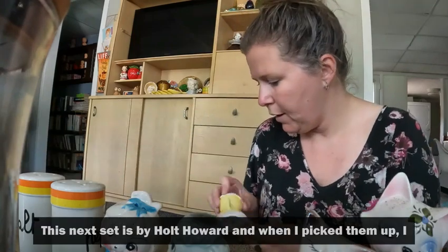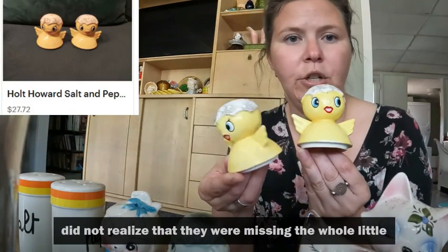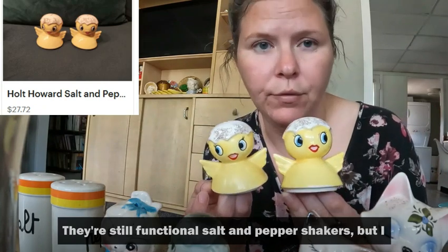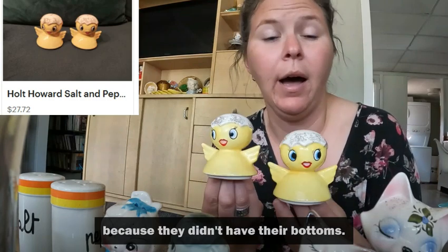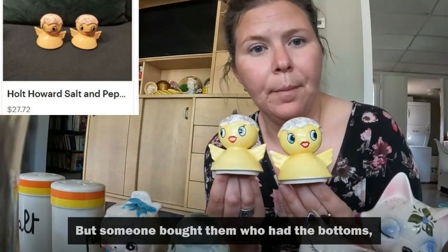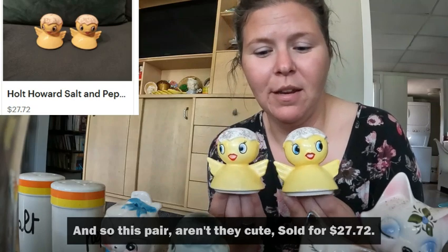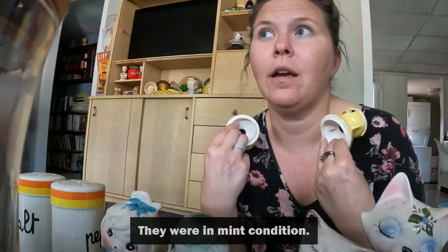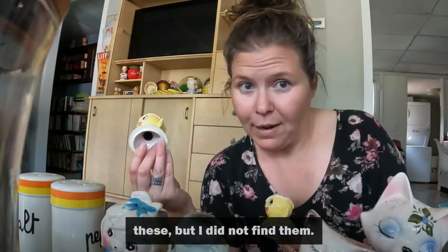This next set is by Holt Howard, and when I picked them up, I did not realize that they were missing the whole little bottom that they sit on. They're still functional salt and pepper shakers, but I had to end up listing them a little bit cheaper just because they didn't have their bottoms. But someone bought them who had the bottoms, surprisingly, which is amazing. And so this pair, aren't they cute, sold for $27.72. They were in mint condition. I did go back a second day trying to find the bottoms of these, but I did not find them.